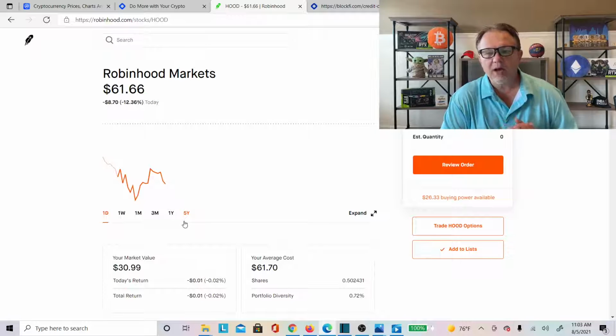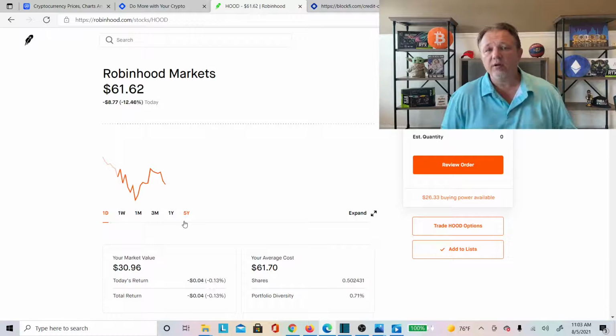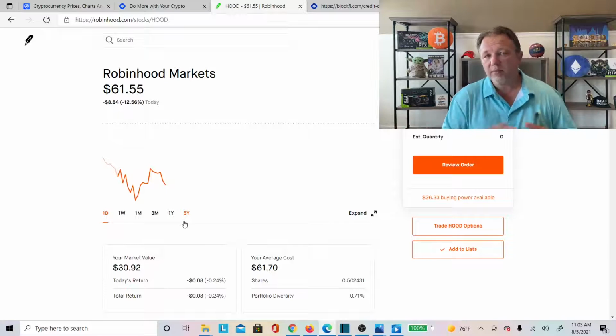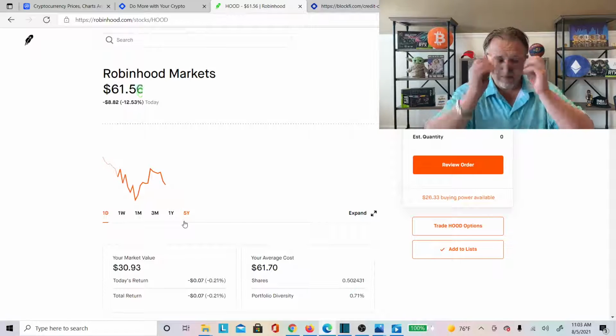I'm going to come back to Robinhood real quick. This is again part two of buying the cryptocurrency on the Robinhood platform. So far today, we've already bought $10 of Bitcoin. We watched it. Boom. It's in my Robinhood account. And I just bought a half a share of Robinhood Markets, $31. With that, we're going to go ahead and head over to the top 10. What's going on in cryptocurrency today?